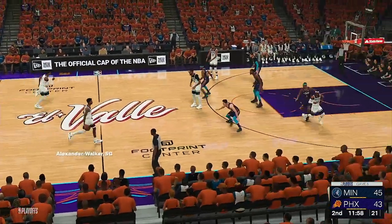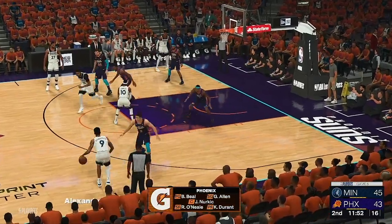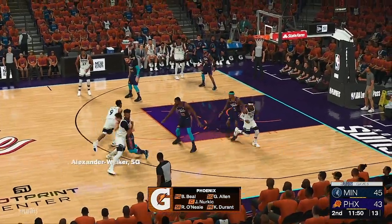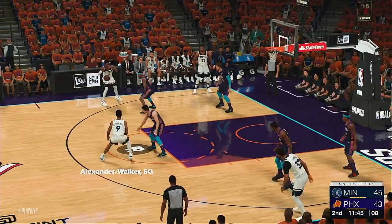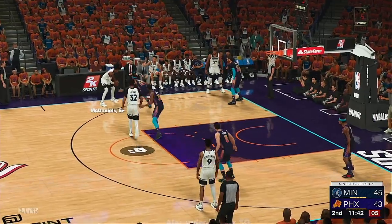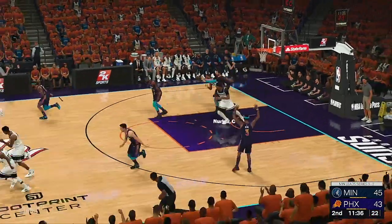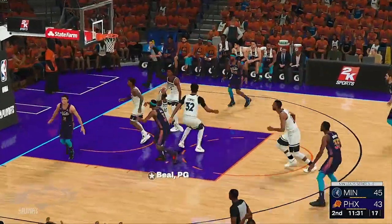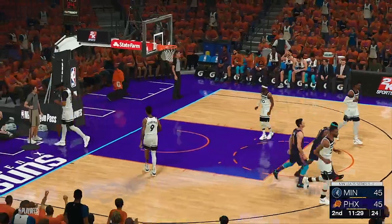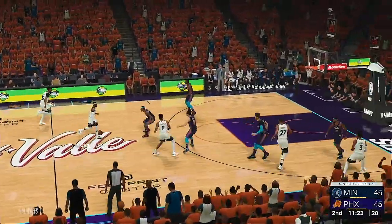And Minnesota has possession. They've got Bradley Beal. Durant is out there with O'Neal. Then there's Grayson Allen. And it's Nurkic in at the pivot spot, manning the middle. That's who's out there for Phoenix. Here's Alexander Walker. Six on the shot clock. Here's McDaniels. And the rebound by Nurkic. The Suns trailing. Takes it from 10. That's good from Beal on the assist by KD. Durant's got his third assist on the night.